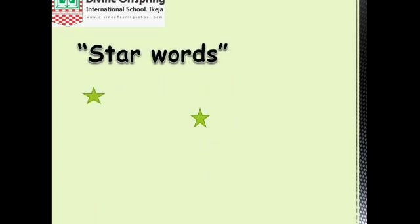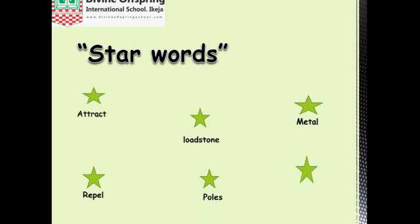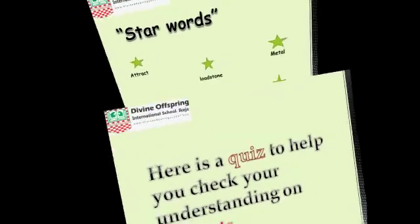Now, let's take a look at our star words for today's lesson. We have attract, lodestone, metal, repel, poles, and iron.